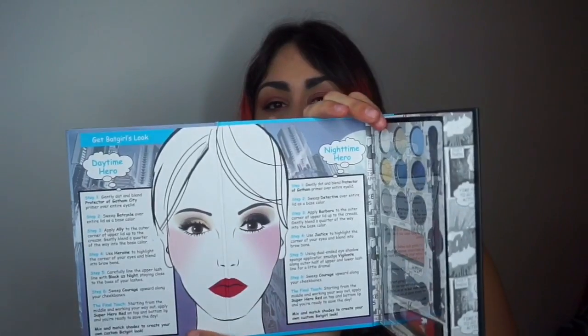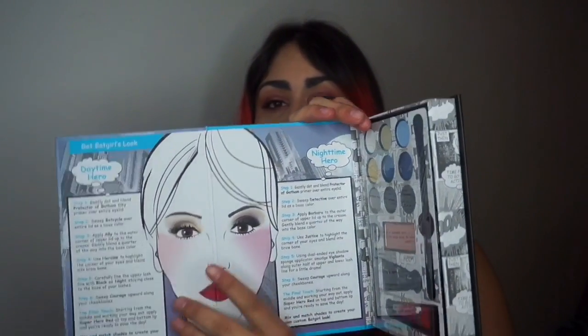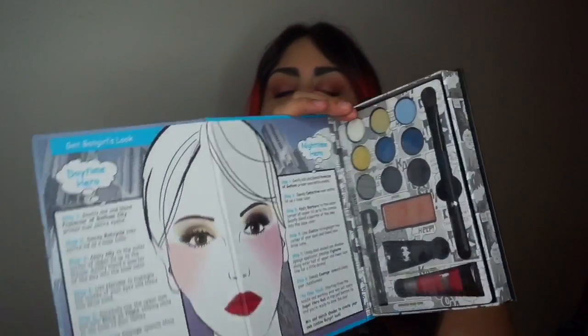And you've got Batgirl being a badass riding her motorcycle with Gotham City in the background. When we open this up, it says, "Today I will be my own superhero." I forgot, Catwoman says, "Cats come when they feel like it, not when they're told." That was Catwoman's, I forgot to mention that. This one is, "Today I will be my own superhero." Super empowering. I love empowering stuff. You open it up, and again, you have your daytime hero and your nighttime hero. You get a full look right here, great if you're new to makeup. You can always get creative though.